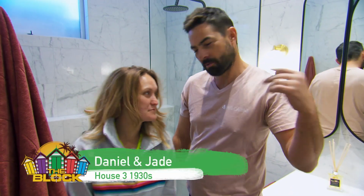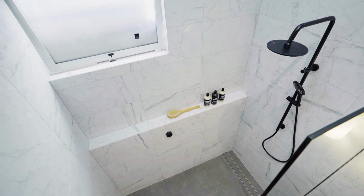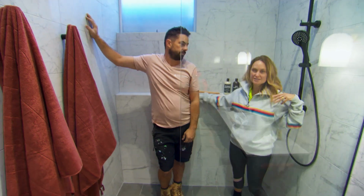Welcome to our room. Come on in, guys. Look at the space in here. Velux all the way to the ceiling, tiles to the ceiling. A spacious shelf to put all of your shampoos, conditioners, body wash, anything you like.